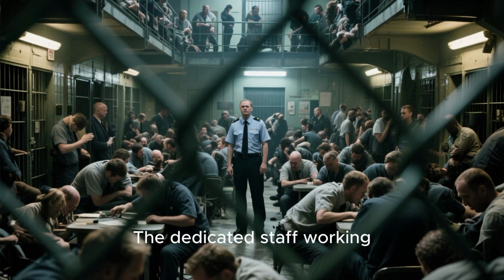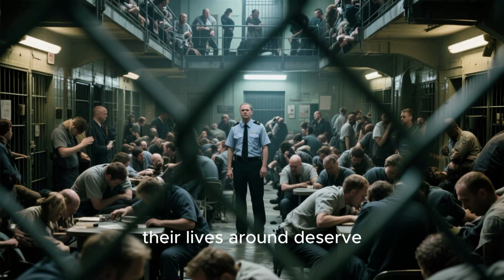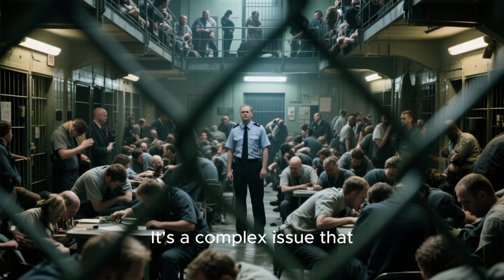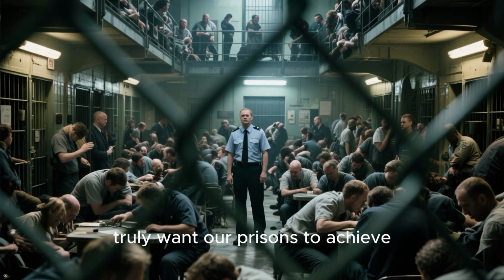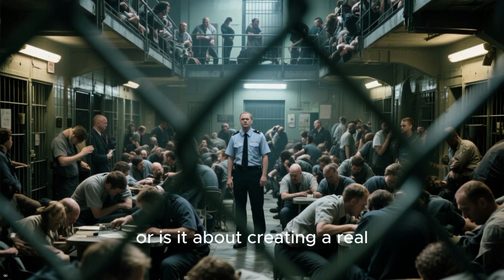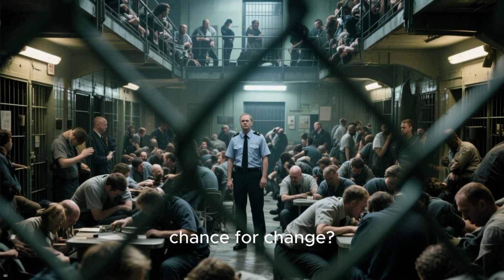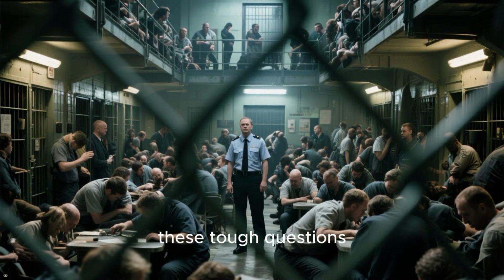The dedicated staff working under immense pressure and the individuals trying to turn their lives around deserve a system that works. It's a complex issue that requires a national conversation about what we truly want our prisons to achieve. Is it just punishment, or is it about creating a real chance for change? The story of Wandsworth forces us to ask these tough questions.